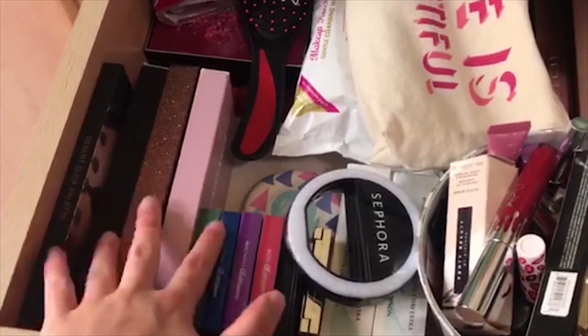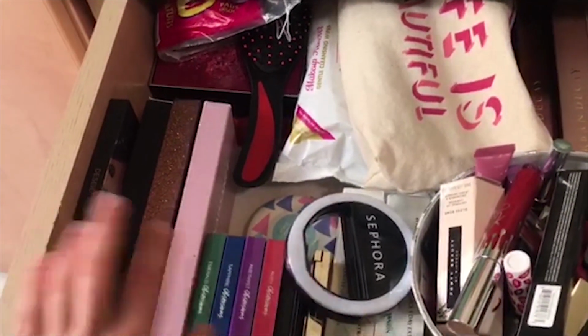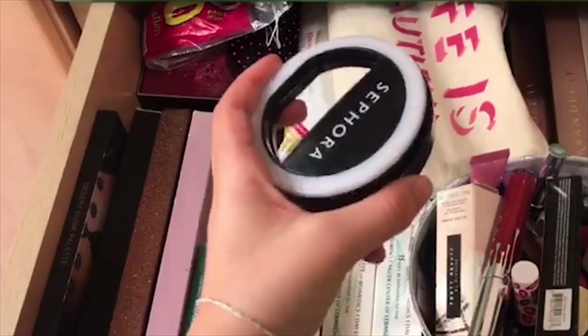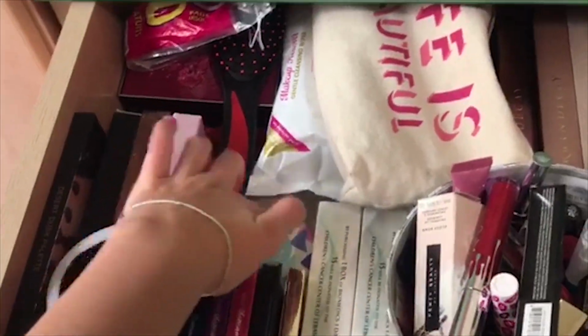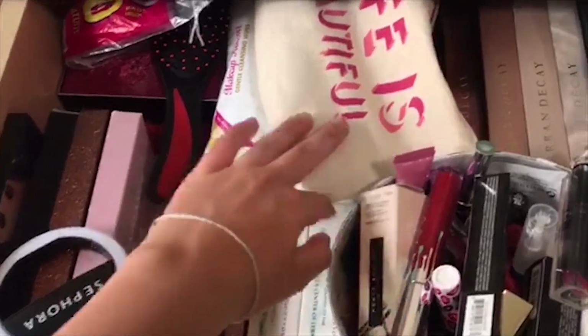And then I have my Huda Beauty palettes, Anastasia, Desert Dusk, and this one from Sephora that's a small ring light that I never use because I don't take pictures at all. A little mirror, my lenses, and yeah. So basically that's it for organizing my vanity plus my makeup collection drawers.